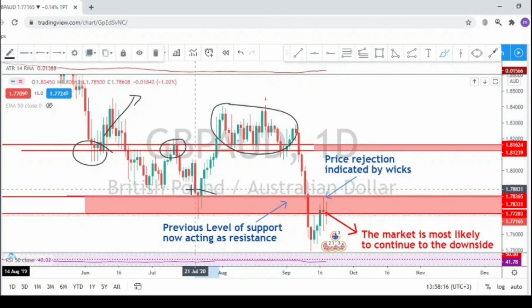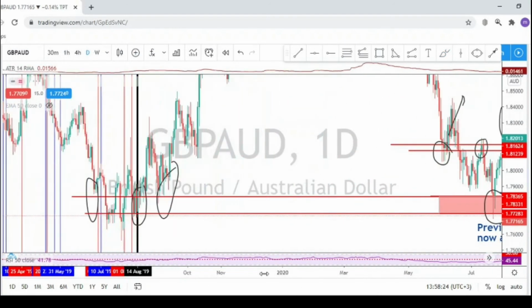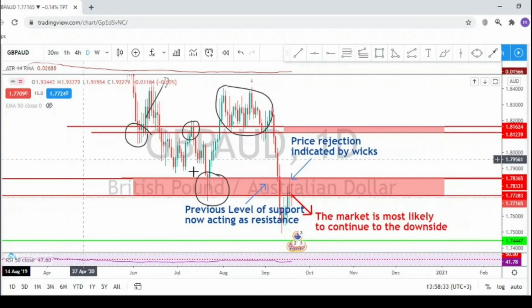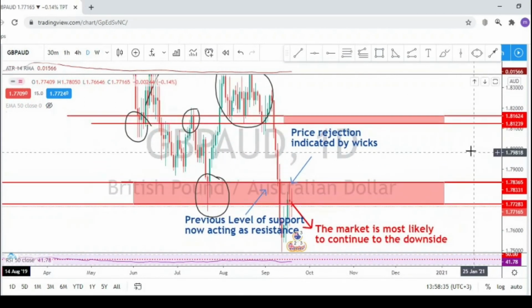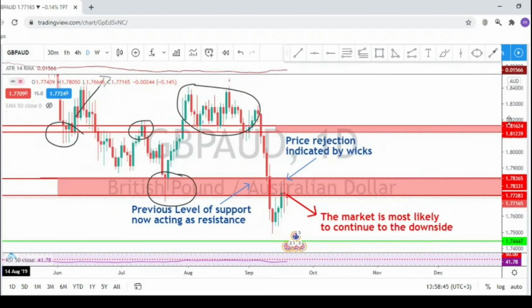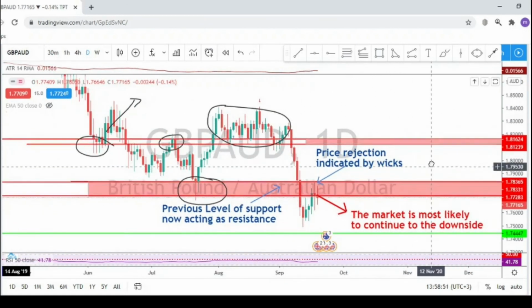this structure that has been tested here as support. And if we look further to the left, we have this level here tested as support, support, support, and support here. So I have identified my key levels of structure that have been tested multiple times. In this case, what do I look for? I look for a reaction at the current key level of structure.